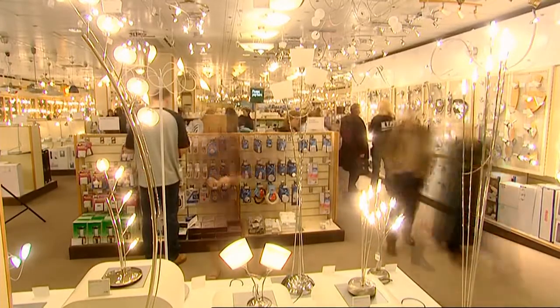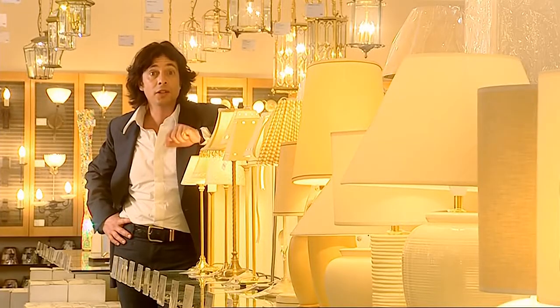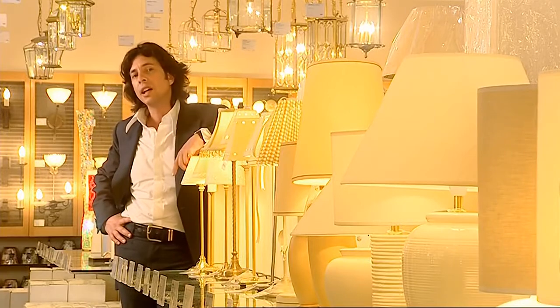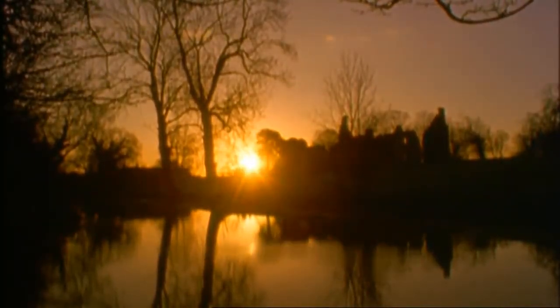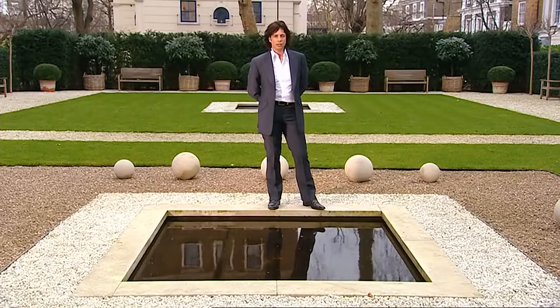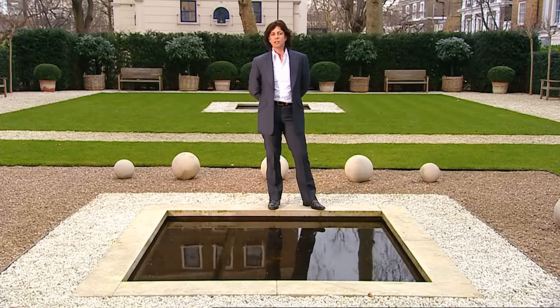Before you start spending money in a place like this, you have to understand a few things about your house. And first of all, you have to get your head around daylight. Light is much more than something that simply lets you see. It affects the way we feel and directly influences our moods. Expressions such as feeling in the dark or being in a black mood, or of course, seeing the light, are essential for our understanding of the planet.